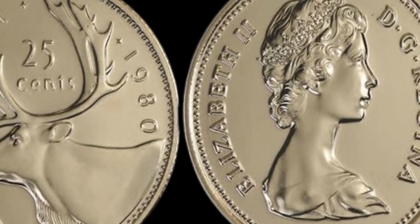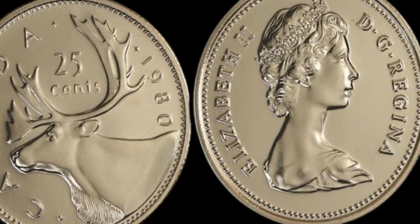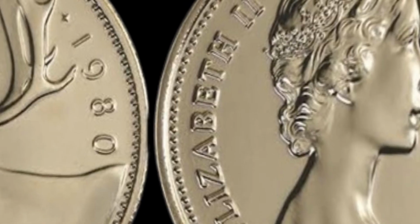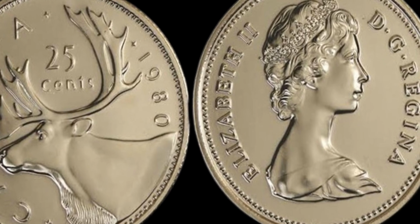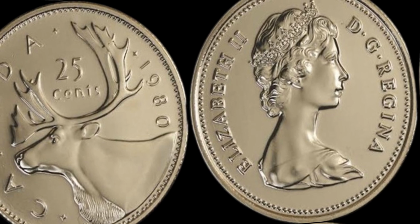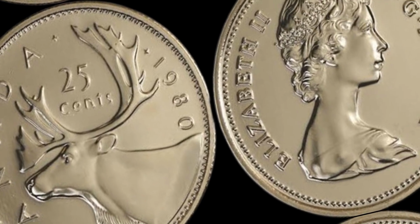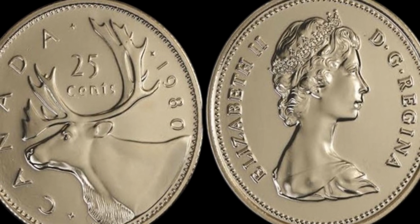Now you may be wondering, how do I know if I have a 1980 Canada 25-cent coin that is worth $1.2 million? Well, the first thing you should do is take a close look at the coin and see if the Queen's portrait is slightly off-center. If it is, then you may indeed have one of these valuable error coins in your possession. But before you get too excited, it's important to have your coin authenticated and graded by a professional. This will ensure that you have a genuine error coin and not just a regular 1980 Canada 25-cent coin. And trust me, you don't want to accidentally spend a $1 million coin at the grocery store.